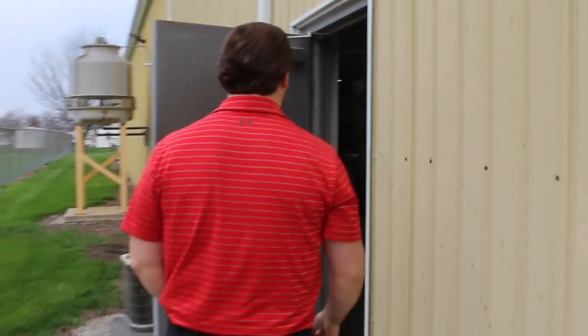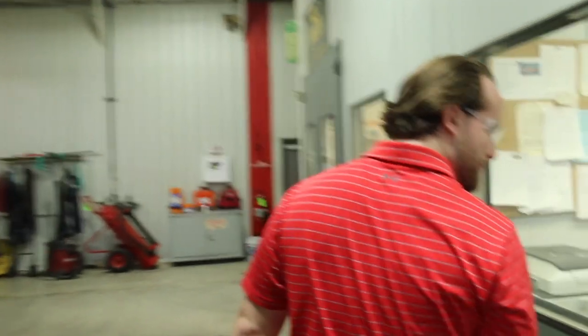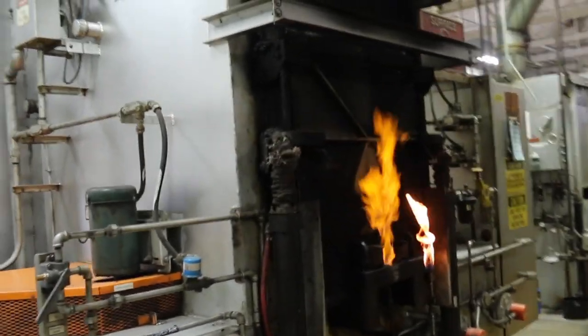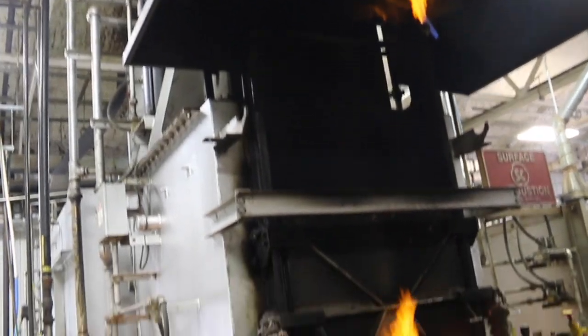All right, so now we're coming into heat treat. Yes, sir. A lot of the camshafts will get carburized. All right, this is carburizing.